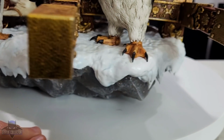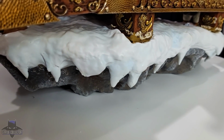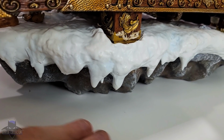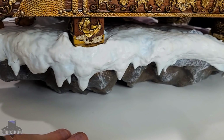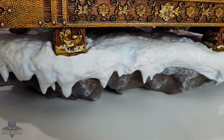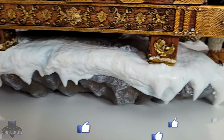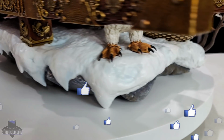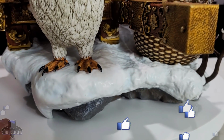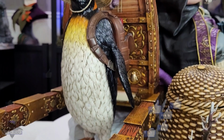You're going to see that rock work, again, looks really, really good. And I do want you to notice the snow kind of hanging down off the back. I think that looks really, really nice. Again, you see the blue undertones, and that really adds to some of the realism there, which I think looks really, really good. So I'm very impressed overall with what I'm seeing from the base, but again, let's focus on all the details of everything else. So here we have one of the penguins.